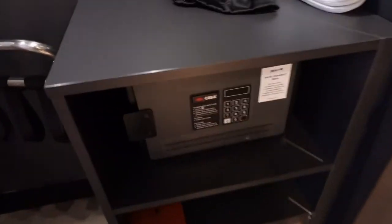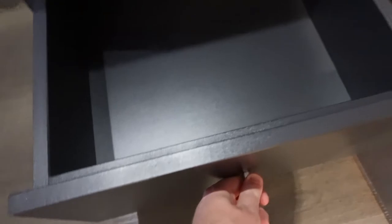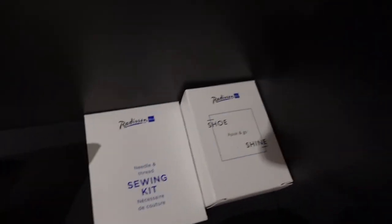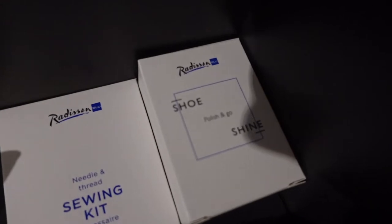The safe, so there's a safe here, it's a decent size, compact, I would say. It's still a decent size. A little shelf and a drawer. There's space in there as well. Over here, I missed these last time. A little sewing kit and a shoe shine kit as well.